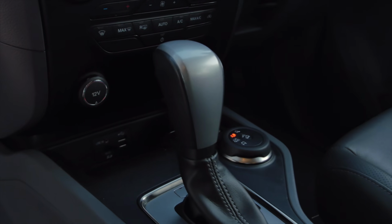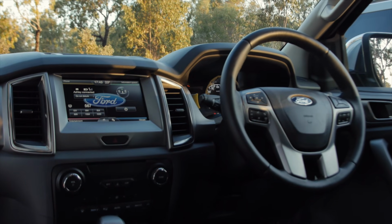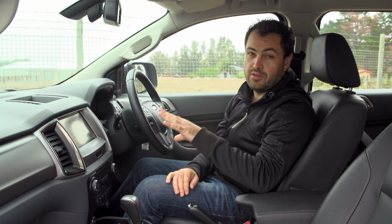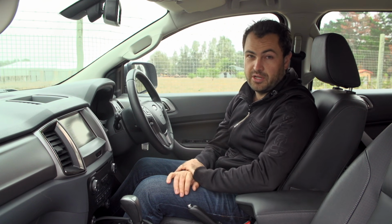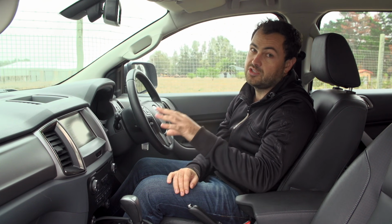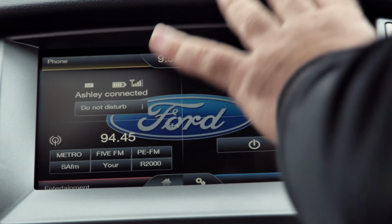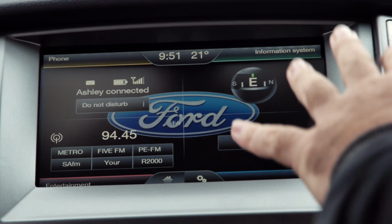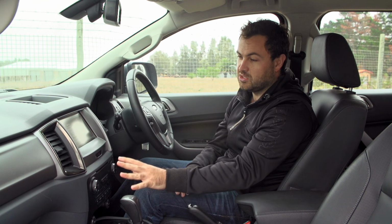Both of these new generation bakkie-based SUVs have very advanced touchscreen infotainment systems. It's standard on the Everest, and in the Fortuner you'll get it standard if you buy a 2.8 litre engine. Now let's start with the Everest. It's called Ford Sync 2 system, and as you can see, it's divided into a quadrant. Top right, information like your apps and a calendar. Bottom right is climate, which you can also control using the buttons below.